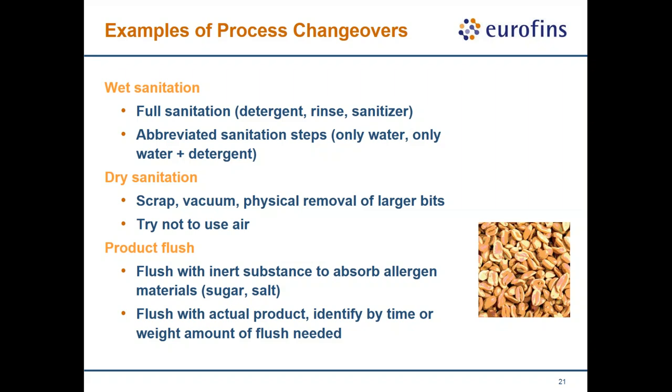Third alternative is you could do a product flush. So again, you're flushing with inert materials, or you could flush with new product that does not have the allergen of concern. And what you're doing is discarding the early parts of that product flush that contain the allergenic protein. So you will need to know how much of that product to discard during the flushing. We'll describe a validation protocol for you in a minute. Next.